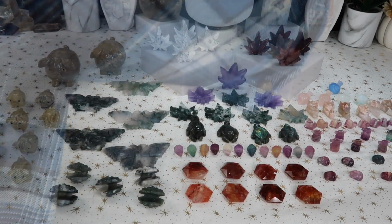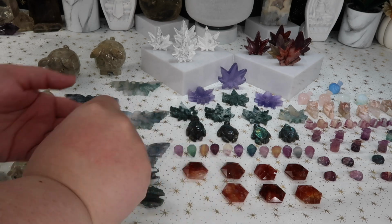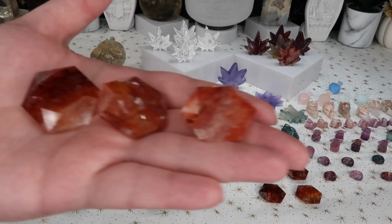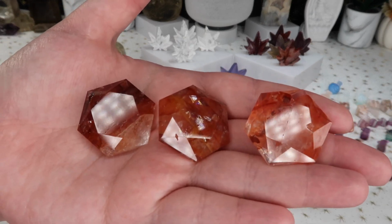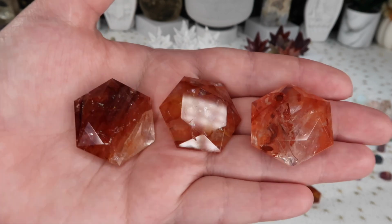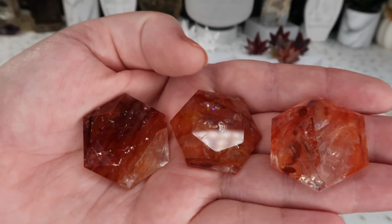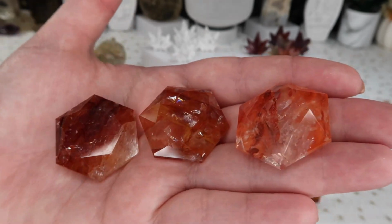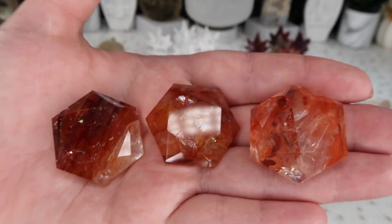The next thing I put out on the table are these really gorgeous high quality fire quartz hexagons. So I really do need to find some more fire quartz for you guys. Actually, let me know in the comment section, would you guys be interested in fire quartz towers and spheres, because I can definitely get some higher quality spheres as well. But I just really loved these hexagons.